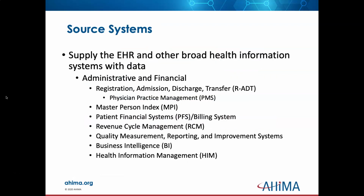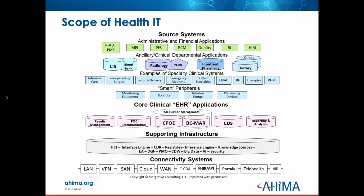So, source systems, what are they and what do they do? And this will talk about what they are. And I'm just going to skip through these. I just want you familiar with them. We go into these in depth in another class, but you at least need to be familiar with this to understand that the major components of an EHR are source systems, core clinical EHR applications, supporting infrastructure, and connectivity systems. If you at least know those four, you are steps ahead.